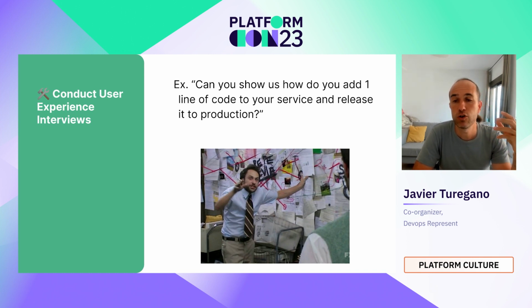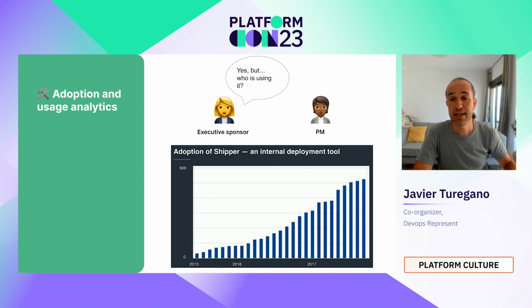You may think that you know everything about how people are using your platform, but until you see it in action, you are not going to be sure that you cover all the use cases. So, totally recommend it.